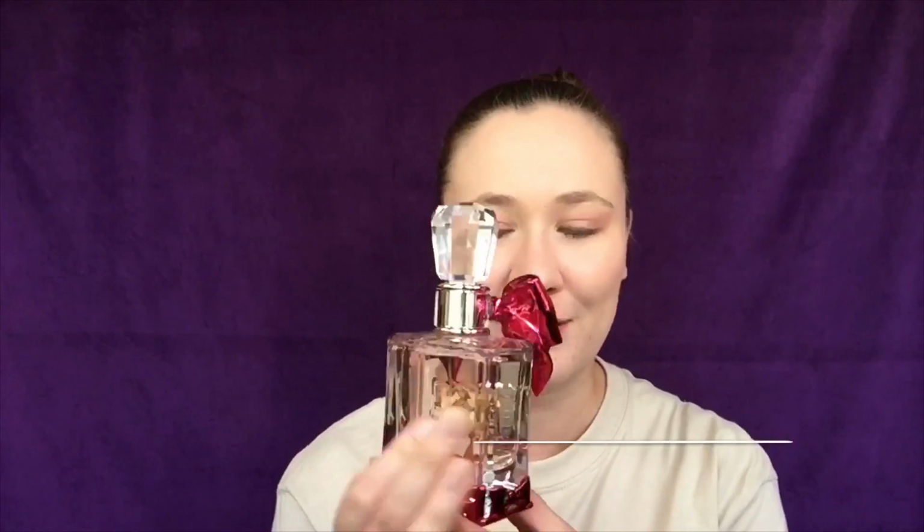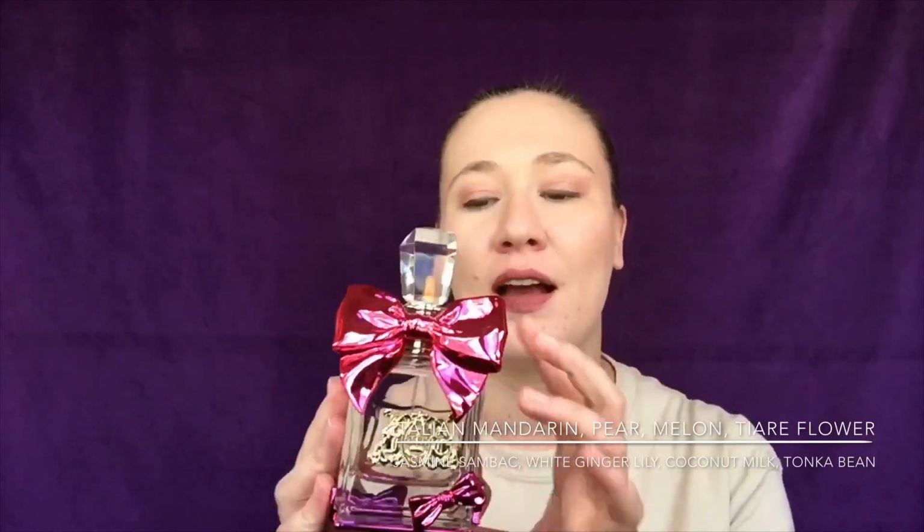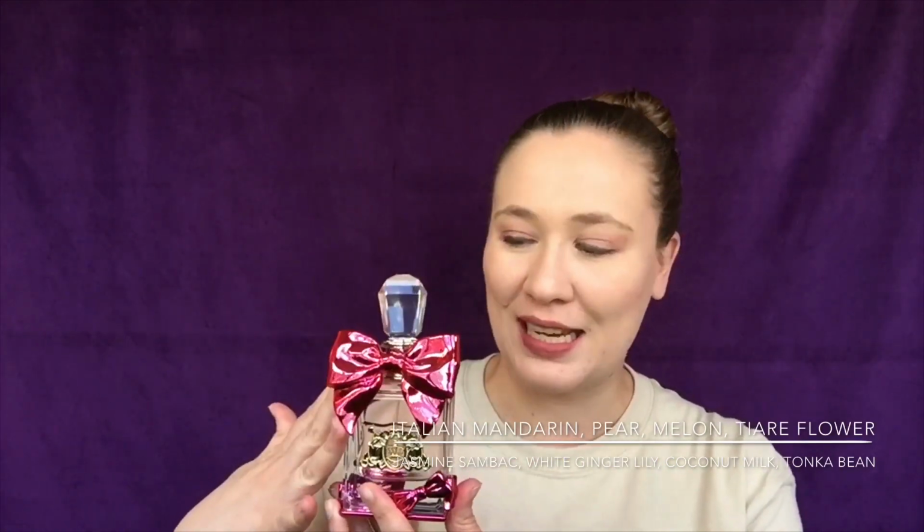All right, next up is Bodacious, Viva La Juicy Bodacious. This bottle is just stunning. It has the little bows all over it. I love it, and it has the hard bow like the So Intense does. Oh, and this one smells really good.